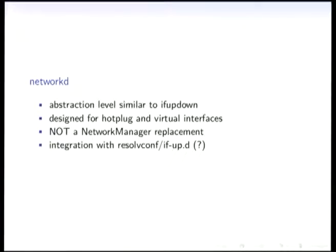And it specifically is not meant to be a network manager replacement. So a network manager will continue to be around on desktops. Particularly, it has excellent support for Wi-Fi and dynamic reconfiguration through D-Bus and that stuff, which networkd doesn't aim to do. You can use it right now in Debian, perfectly well working, but there is no integration with other Debian packages so far. In particular, it does not call ifup.d scripts, and there is no integration with packages like resolvconf. These two are things which we really want to work on to make the transition easier.